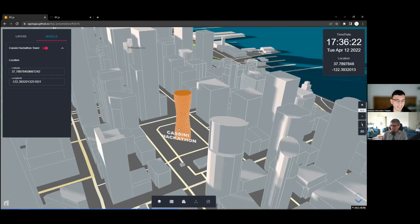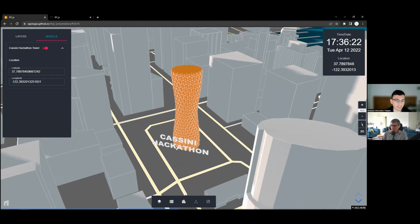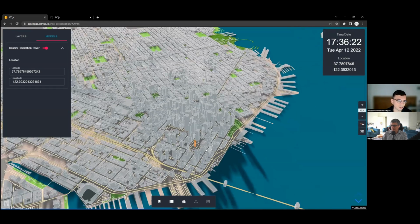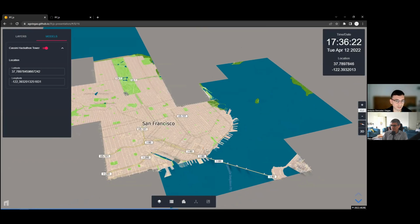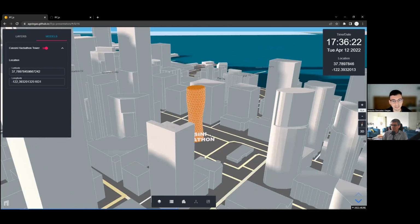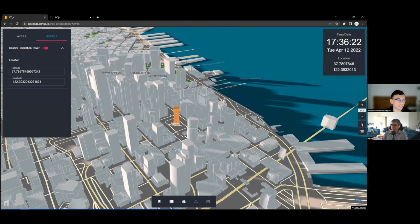You see that that is an IFC model that has been processed and loaded in the browser directly without servers or anything. And we can see that in the context of the city of San Francisco. You can see the object. Yep. And this was made in less than 48 hours. This is just an example of something that could be built with IFCjs, right?